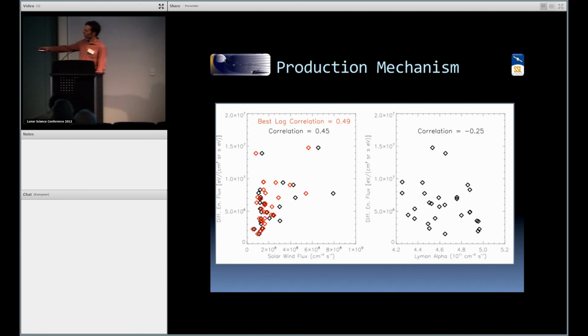The solar wind seems to be driving a component of these pickup ions, and there doesn't seem to be much of a lag. So something to do with the solar wind, be it sputtering or charge exchange or electron impact exchange, is driving at least a percentage of these ions that we're seeing, which is perhaps no great surprise.